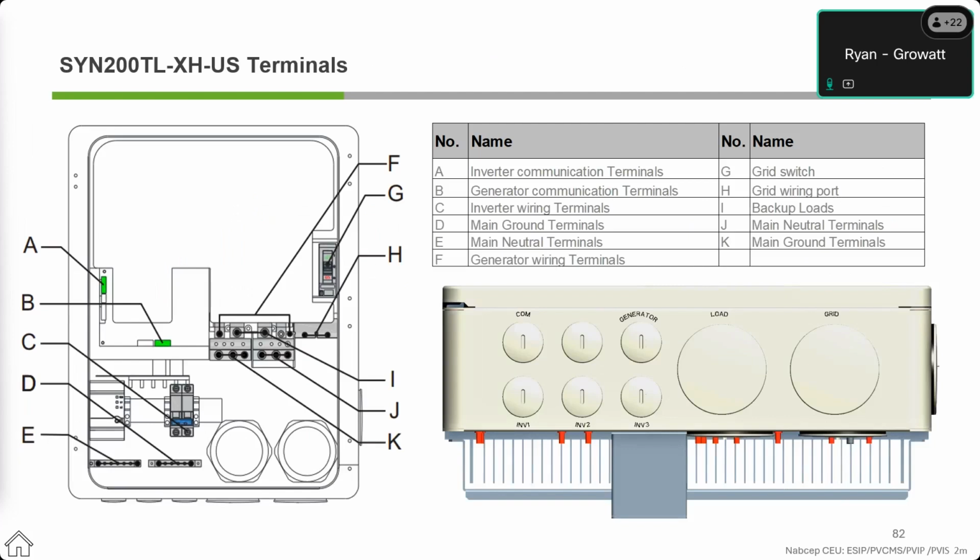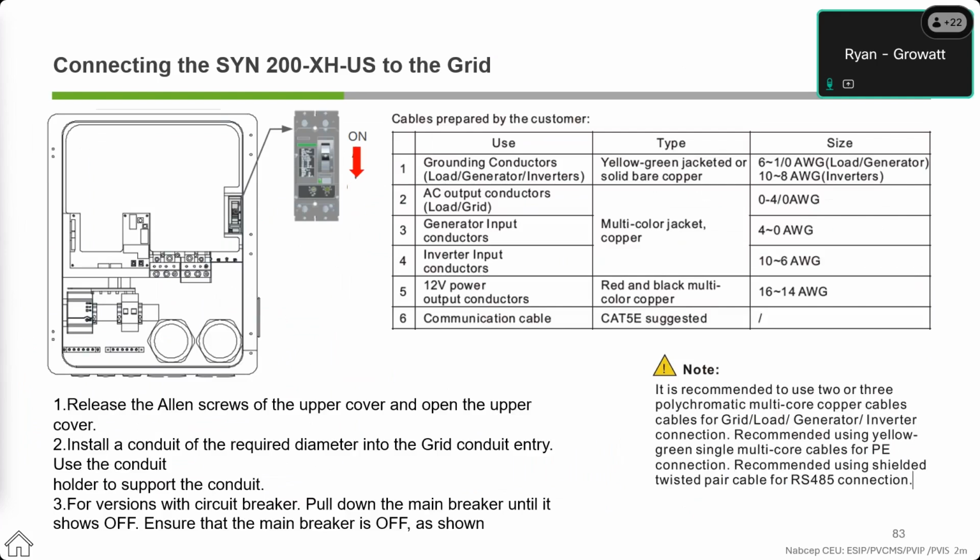As far as the SYN itself, this is just a high-level overview of the components inside. Basically just your inverter wiring, your main wiring, your generator wiring, your loads wiring, and then communication terminals through. So within the system itself, first and foremost, you want to open the cover, take off the protective plate so you can access the terminals, install conduit as required to the relevant conduit entry points, which I had shown in the prior slide.